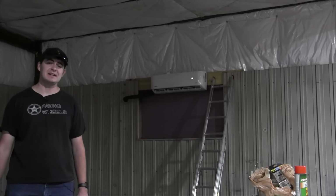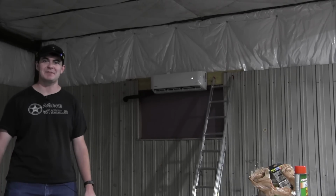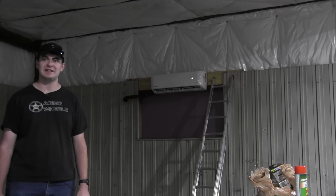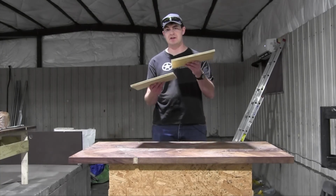I could legitimately spend an entire video talking about these mini splits, but there's more to talk about with the shop. And this isn't aging air conditioners. So let's talk about roof leaks. The roof peak on my shop has a pretty terrible design that I'll now illustrate using wood.